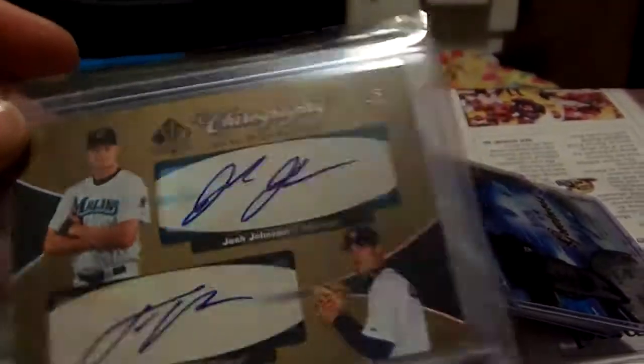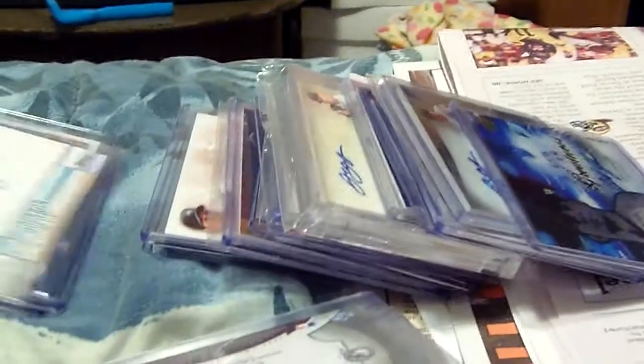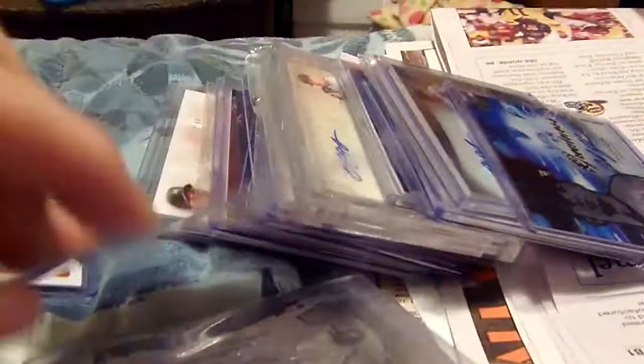Can't see it, but it's 15 to 25 with him and Verlander. Got this off SCF for a reasonable price, I believe. Topps Auto. Got over 20 of those and over 30 of these. The Topps Chrome.